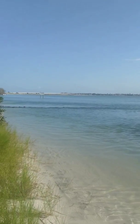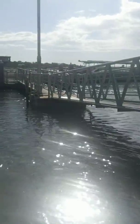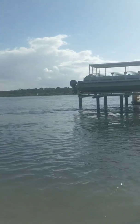Got the intercoastal down there, I think. And just look at that water, man. It's like crystal clear. It's just beautiful out here, man. I love it. Love Florida, man. Florida's great. Florida's awesome. Look, you see a little fishy right there? A little group of fish. Right there. That's pretty cool. I don't know if you guys can see that or not.